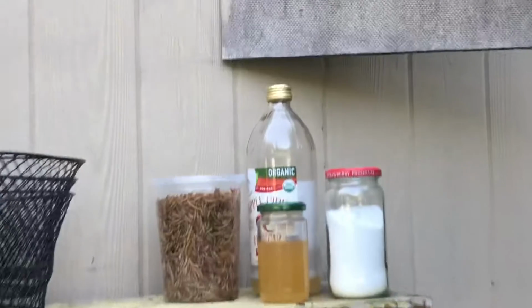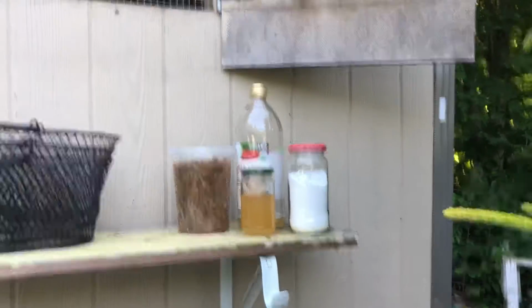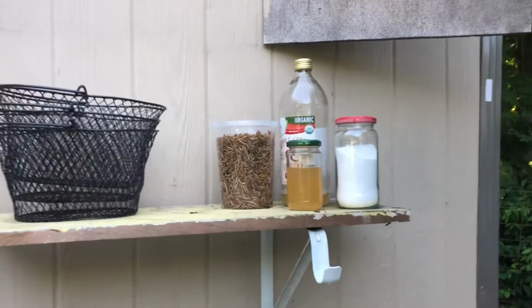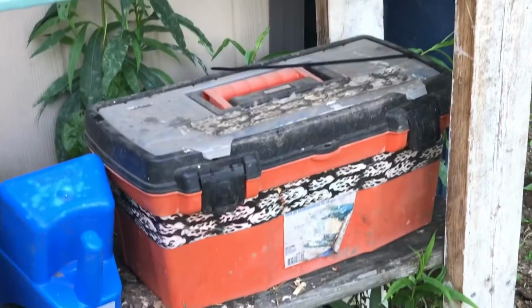I smartened up today. I brought a couple things down that I'm always going to the kitchen for, baking soda and organic apple cider vinegar. I made 2 things of it so I could bring one over to the little chicks area. And guys, I got this old toolbox and guess what I put in it?